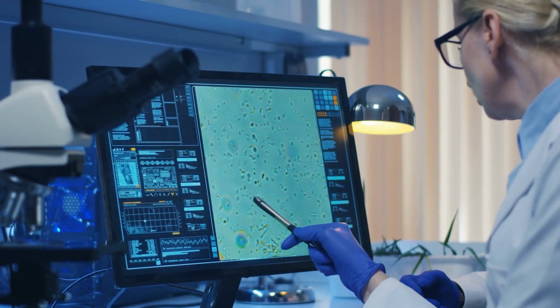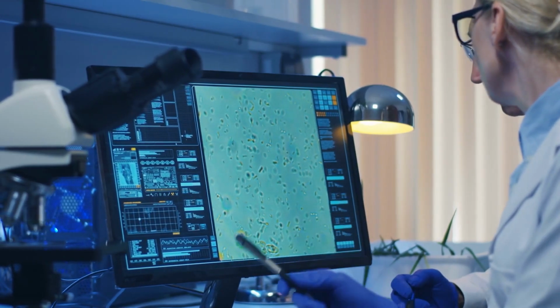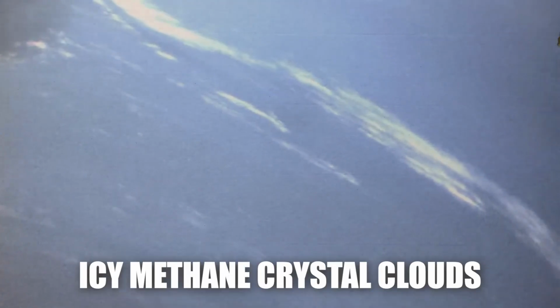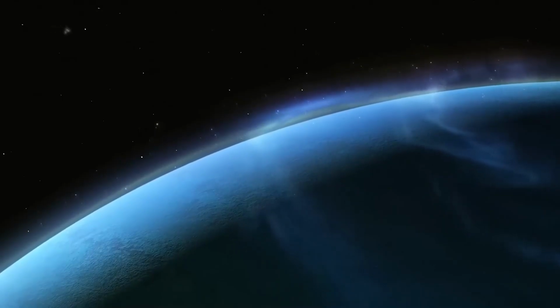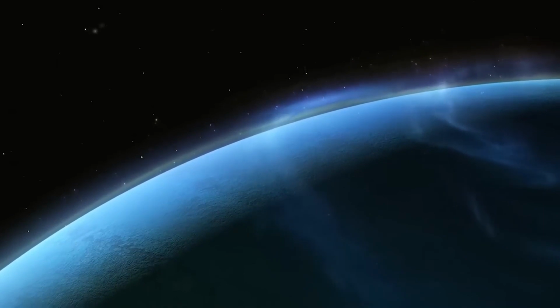On further studying the atmosphere of Neptune, it was found out that the planet consists of icy methane crystal clouds that are formed by the methane that is carried up the storm's pressure system with the aid of strong winds. The methane, on reaching a certain elevation, crystallizes into ice.